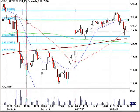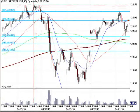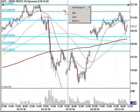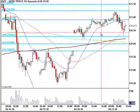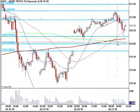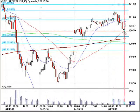We tested that once or twice, which is excellent, and we're hitting all of our numbers, all of our lines except for this 121.50 mark. And that would be the next logical spot of resistance on the way up. If we get that today, that would be pretty amazing. I'd rather actually see a consolidation and see if the 15 MA can still hold up at this rising 50 MA and the 120.50 mark.